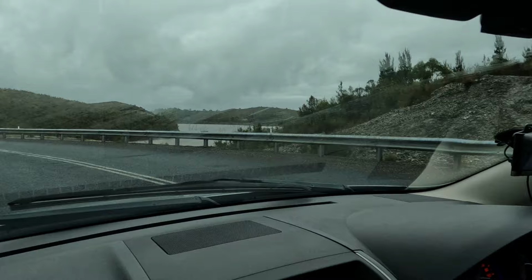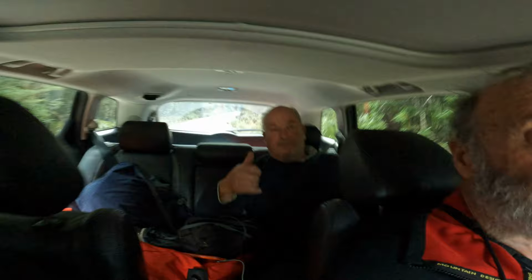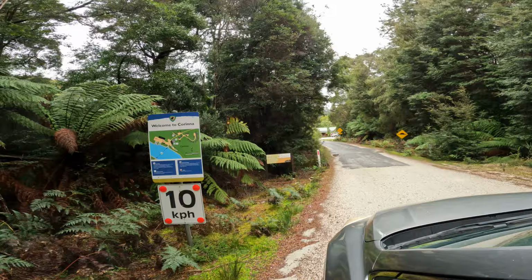You can see the mine over the back. There you go, back there. We've made it, Rexy. Beautiful scenery. We're nearly there. Nearly the end of the road. Oh, it's been fun dodging potholes, and there's been plenty of them. This is the place.